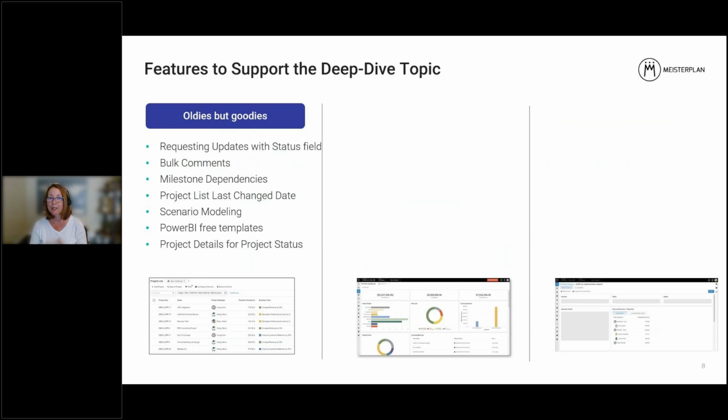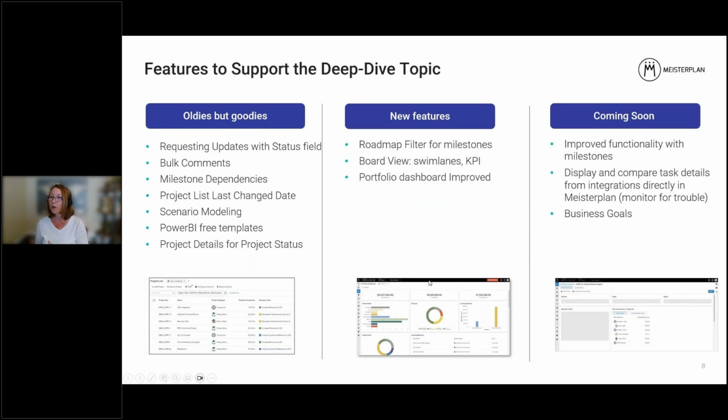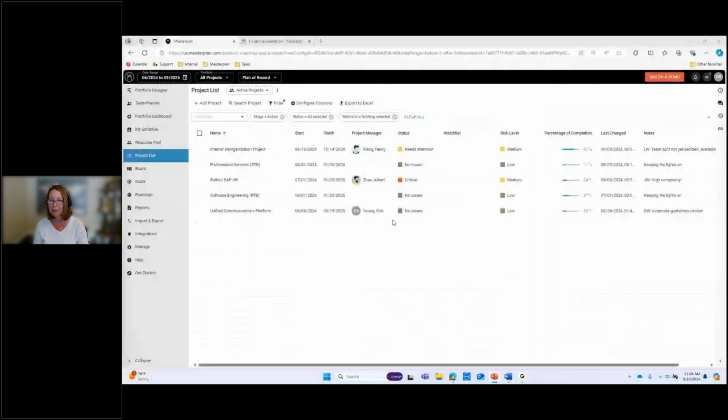What I'll show you today are some of the oldies that we have from within this software already, whether it's the status fields, the bulk comments, some of the milestone dependencies. All of that helps getting ready. Some of the newer features I'll share is the roadmap filtering and some of the improvements we made there, board view, and the portfolio dashboard improvements. We will then jump over after the demo to get into some of the newer stuff that's coming and just remind you where you can give us your feedback and let us know the importance of those new features. All right, so let's hop over to Meisterplan now.